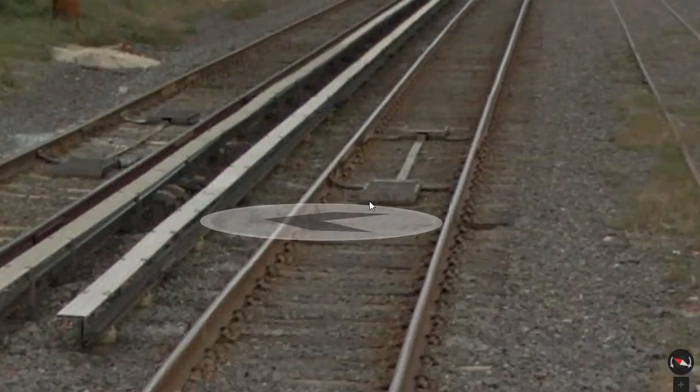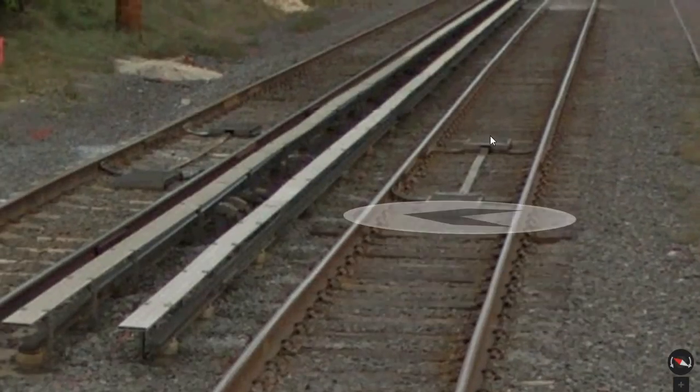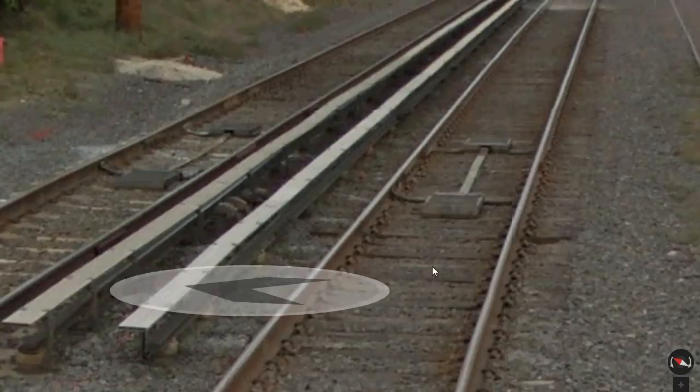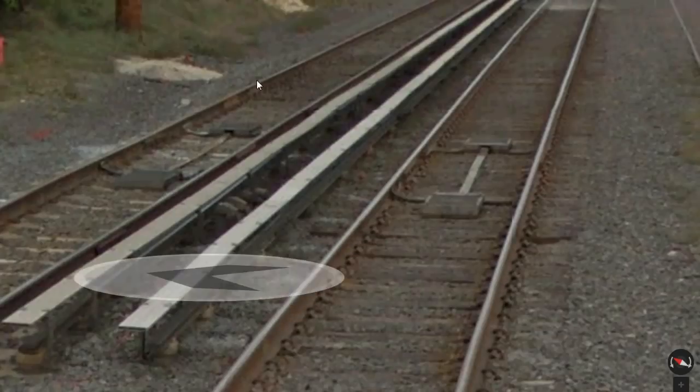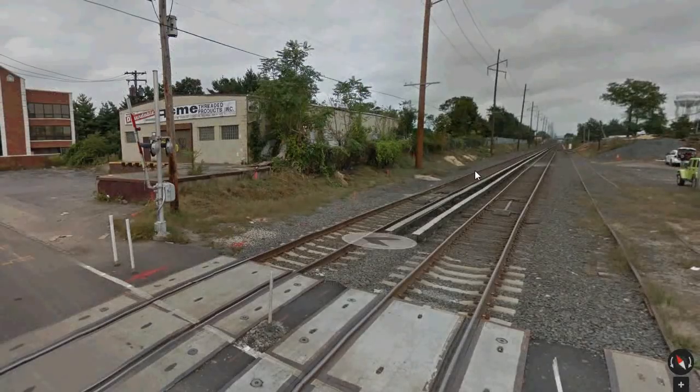And let me explain something. You see that? That's a track circuit right there. And the water gets into this because it's not running off when it rains. And again, we're having more rain due to climate change, so this is a bad design. You've got to raise the tracks up. Well, they're not doing that, and that's why you have the signal problems.